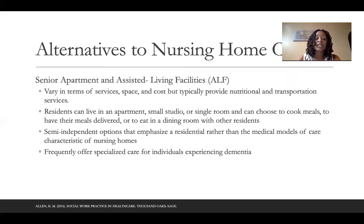residents. Semi-independent options that emphasize a residential rather than the medical models of care characteristics of nursing homes, and frequently offer specialized care. So those are like your dementia units or your memory care. Those all fall under the assisted living facility realm.